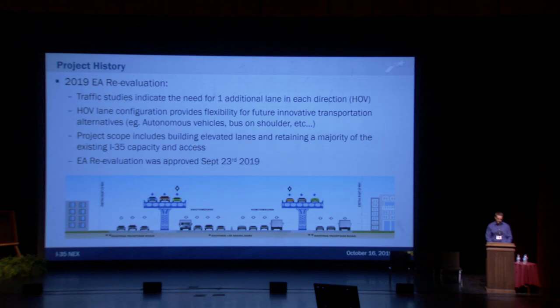Basically the purpose or the thought behind the HOV lane is to provide flexibility in the future for if we were to do anything innovative like an autonomous vehicle lane, bus on shoulder, or anything else that we might come up with in the future.